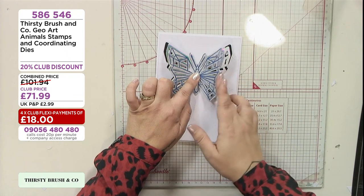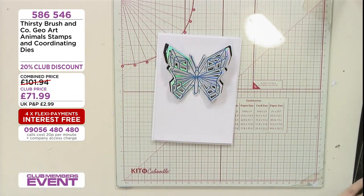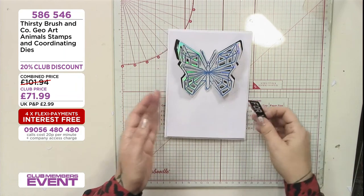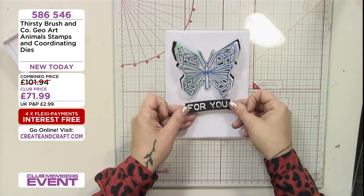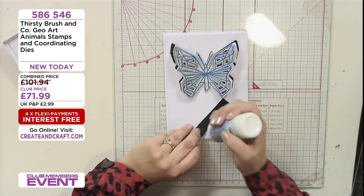Butterflies don't have leaves, do they? They have wings. And let me just grab... I'm going to make this a kind of just because card. So out of the stamp set, I've just heat embossed in white the For You.